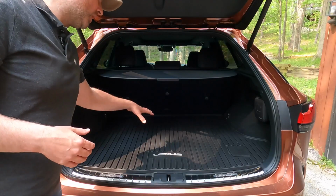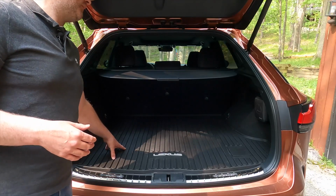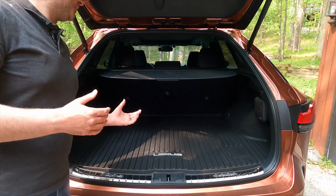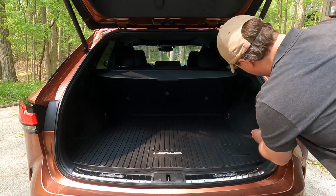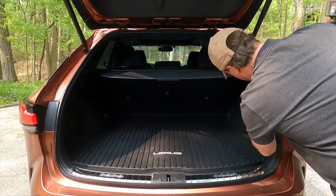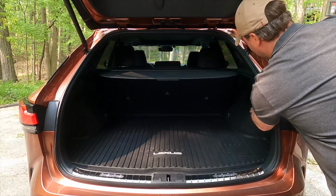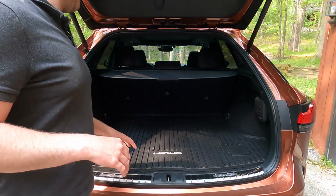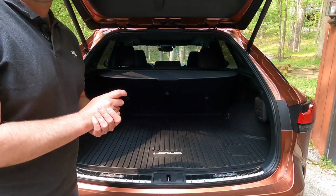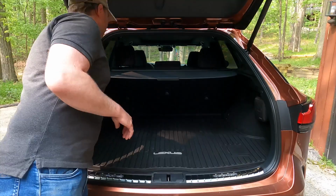And that reveals 30 cubic feet of storage behind the second row, which is a pretty healthy number. There are a couple of tie downs through here, and this does have an AC power unit right here, along with this lovely little first aid kit. But if 30 cubic feet is not enough space for you and you only have to carry one passenger, that is easy to do.